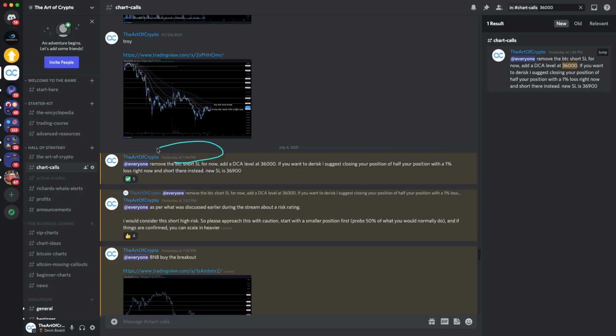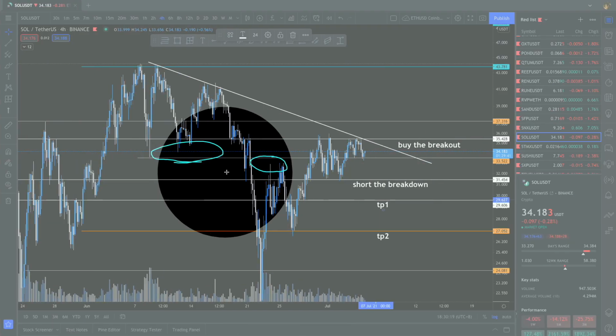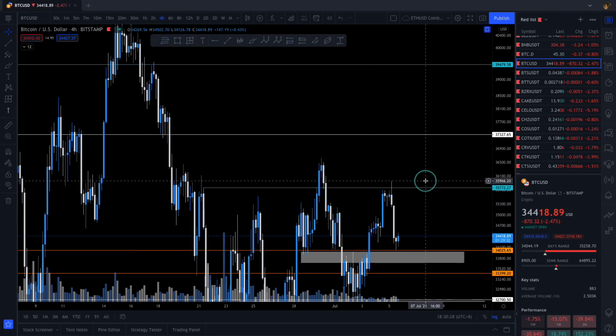If you were on my Twitter, then you know that I've pretty much been sniping entries left and right. In fact, if you just take a look here, yesterday I called a BTC short at 36,000. And if we just come back to BTC right now, look at where the price came back to: 35,966.